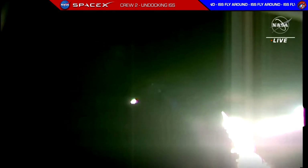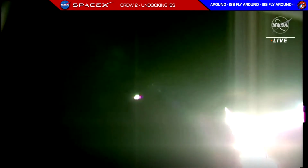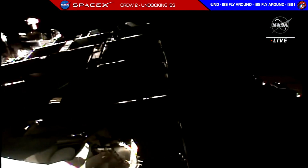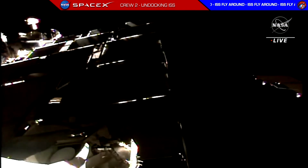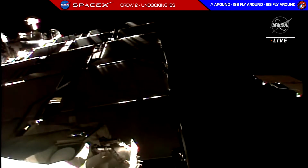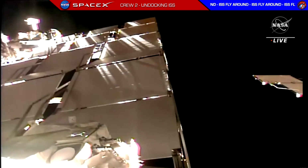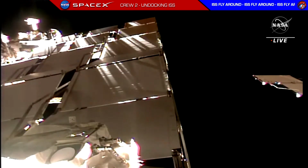And we're in this cruise phase for a little less than 10 minutes until we execute the third of four fly-around burns. This will take us from the nadir, or the very bottom portion of the International Space Station, in between the station and the Earth. Another 50-second burn will bring it to the very forward end.